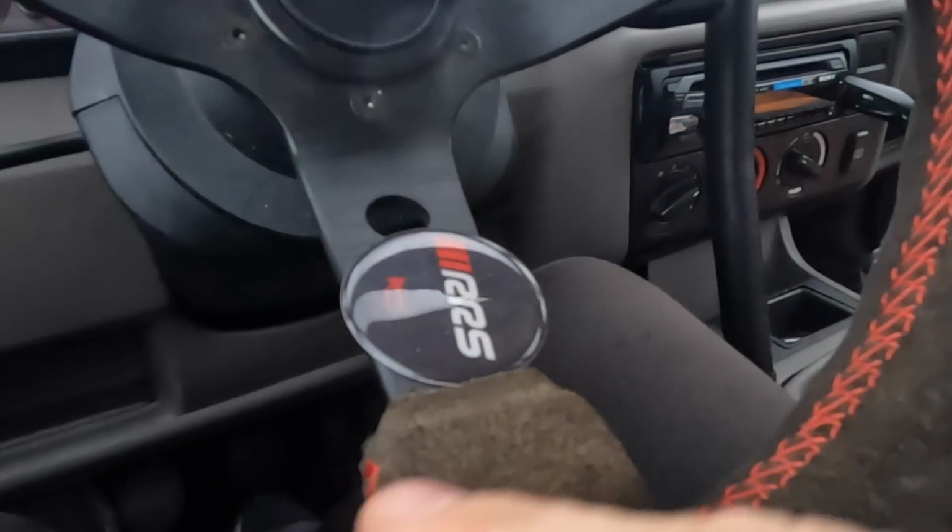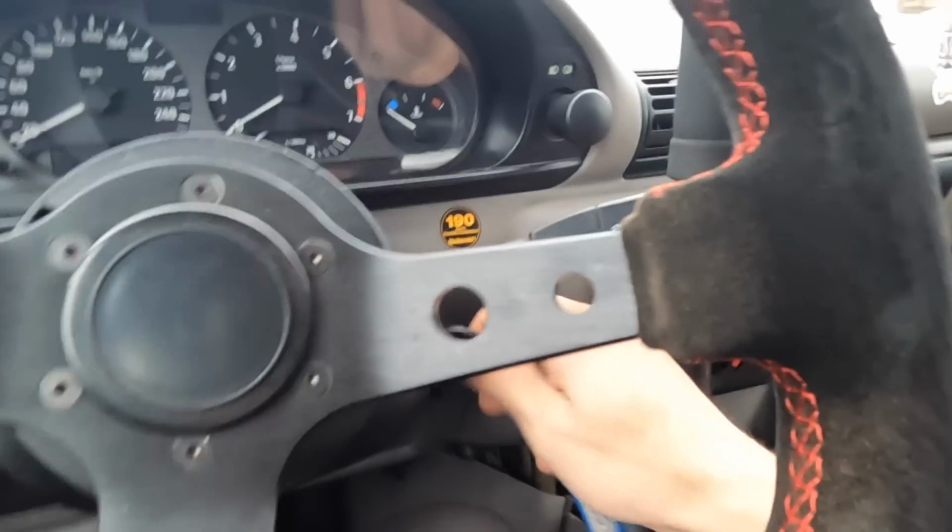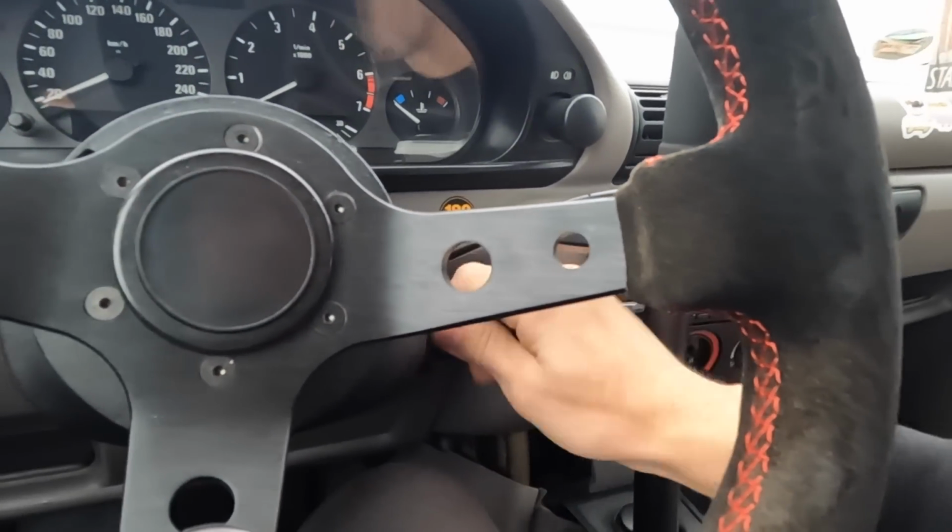So let's see, does it start? I'm 99.9% sure that my battery is empty. This is empty. God damn it. All the plastics are dead. Anyway. From here, the steering wheel is a little bit gross, but let's see. I think the battery is dead. Yeah, really dead.